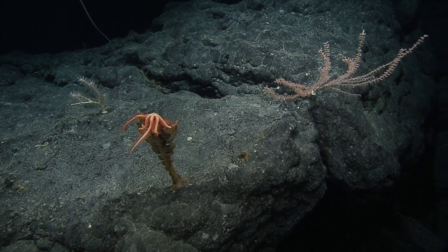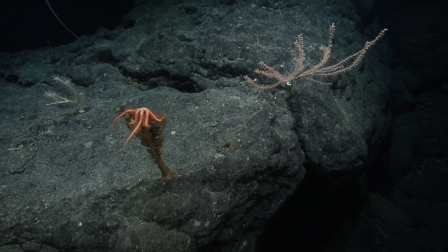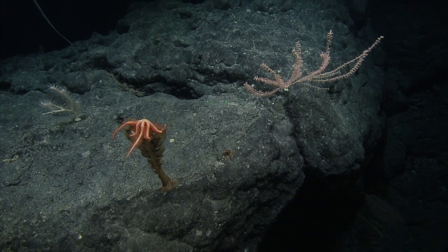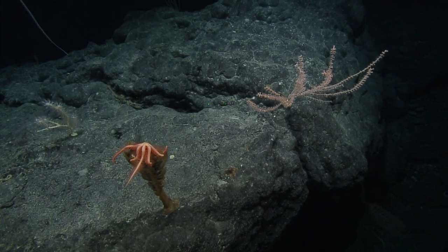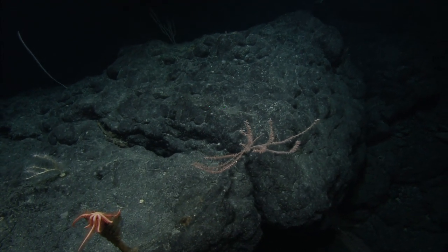Is that close enough there, or do you want closer? I think we're good. Yeah. You're good? Yes. Yeah. Thank you. And we have a nice bamboo whip at the back.